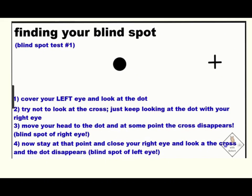Okay, for this last part, it's just an activity. You just have to make sure that you move slowly, or else you might miss your blind spot. The first thing you want to do is close your left eye, or put your hand over your left eye, and focus on the dot. So with your right eye, you're focusing on the dot. Try not to move your eye to look at the cross. Once you've closed off your left eye, slowly move towards the dot, and at some point you'll notice that the cross disappears. All you will see is a dot, and that is the blind spot of your right eye.